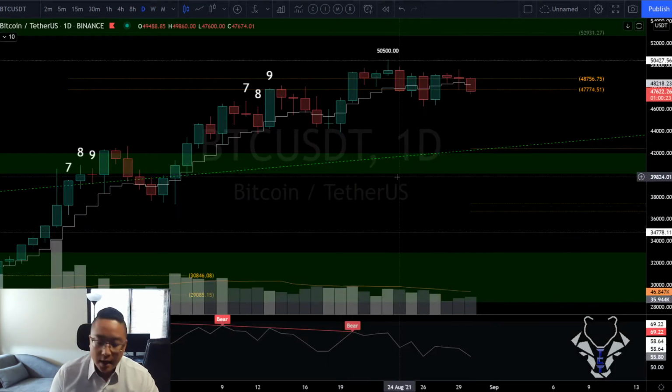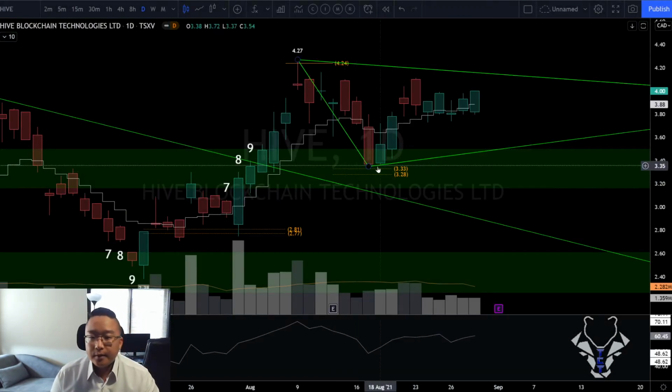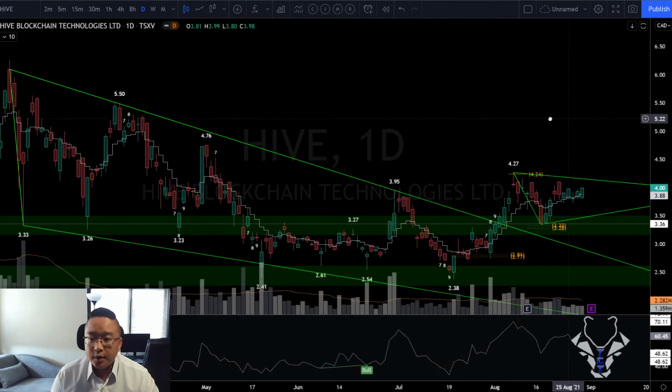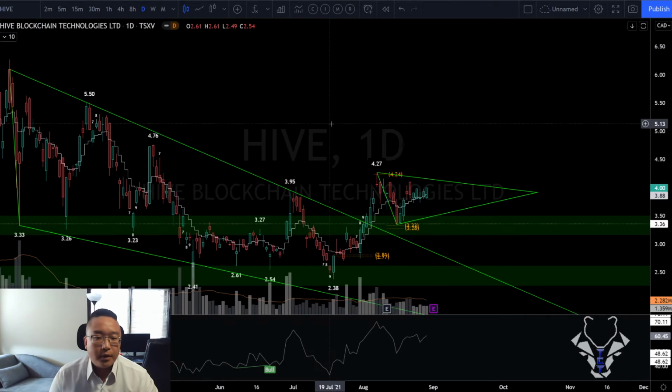All right, next is HIVE. Okay, so still in that potential wedge, we're going to need to give it a couple more days. A few more days, we're going to need to determine where the upper trend line and the lower trend line is, if it's in the wedge. As long as this GP holds, there should not be a major concern.